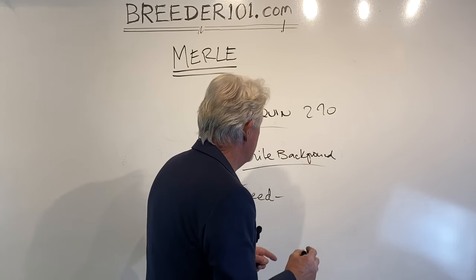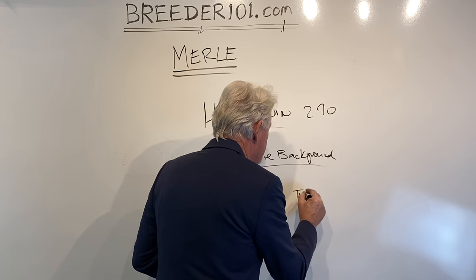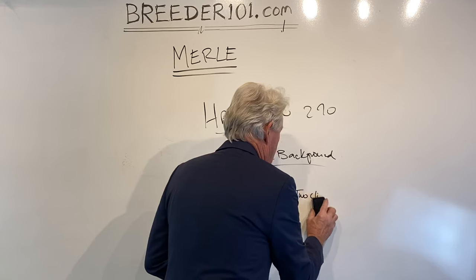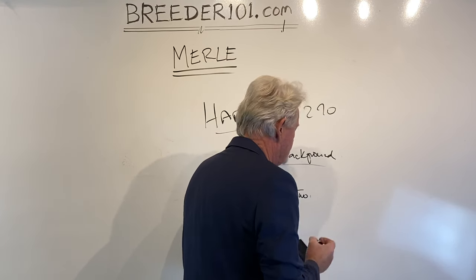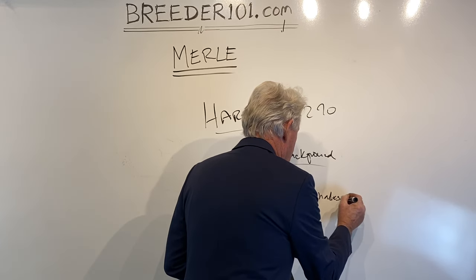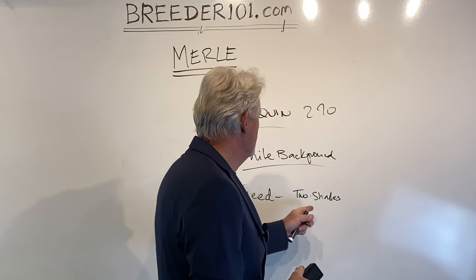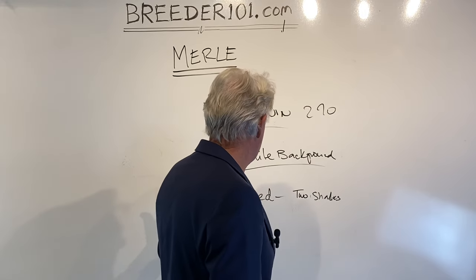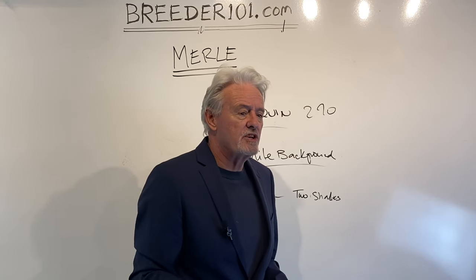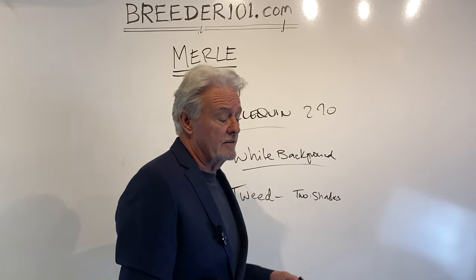A Harlequin is a white background. A Tweed is two shades on another background. So typically it's two shades, so you've got two shades on a background. If it had two shades on a white background, then that would be a Harlequin Tweed, which is not fantastically rare, but certainly there are much fewer of those dogs around than standard classic Merles. I love those dogs too.